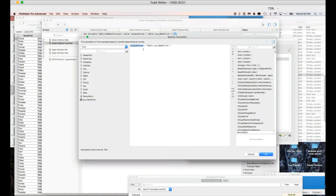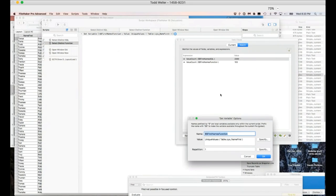Now, the only thing that works differently is that because it's a summary, it's affected by your found set.